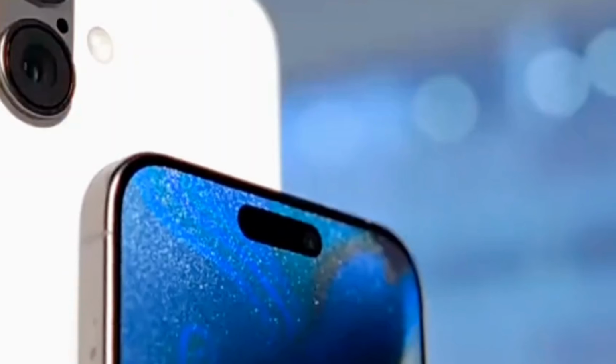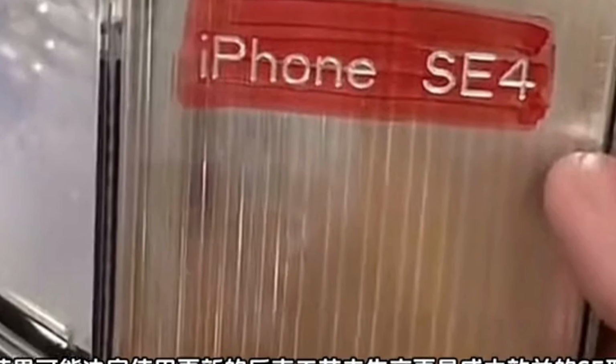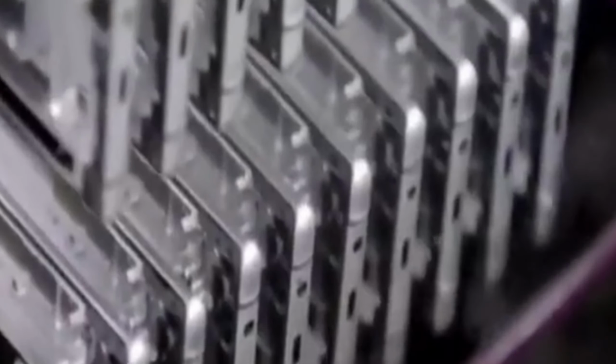The iPhone SE4 is set to get a major screen upgrade, jumping from its predecessor's 4.7-inch display to a larger 6.1-inch panel similar to the iPhone 14. It's also rumored to switch from LCD to OLED, bringing brighter colors and deeper blacks. Plus, Apple might introduce both Dynamic Island and Face ID for the first time in the SE lineup. Quite a list of new features, huh?